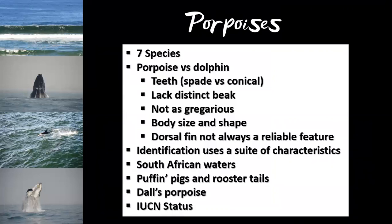The shape of their dorsal fin, being triangular compared to the hooked fin of the dolphin, is not always a reliable feature. Think about the Heaviside's dolphins, who also have a triangular dorsal fin. But that is when their distribution becomes important. Heaviside's occur on the coasts of southwestern Africa, and there is no porpoise species overlapping in range. In fact, there are no porpoises found in South African waters. It is also important to note that 2 of the porpoise species are finless, as in no dorsal fin.